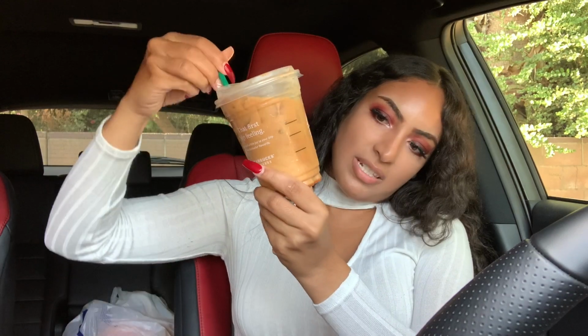Girl, hold on. I think we're going to have another pumpkin cheesecake situation. Let me just stir this up a little more. See, the thing about macchiatos is if you don't stir it good enough, you're not going to get the full experience. Like, you need to make sure it's mixed really good because a lot of the ingredients just fall to the bottom. So.